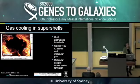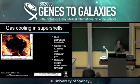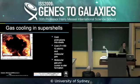We see that these little protrusions in these bubbles are all very cold. We think that's because the gas has been swept up there in the snowplow. And as it gets more and more gas, the denser it gets, the colder it gets. If you go back to our pressure equilibrium equation, we saw that if it was more dense, then it tended to be colder. That's for various reasons of cooling processes, but the basic idea is the more dense you get the gas, the colder it gets, the more likely it is to form molecules and then to form stars.